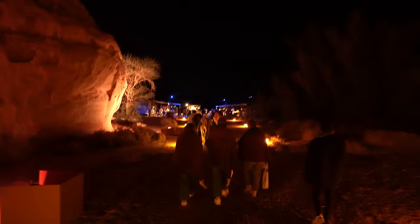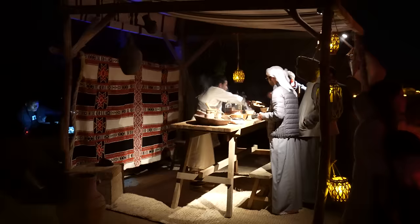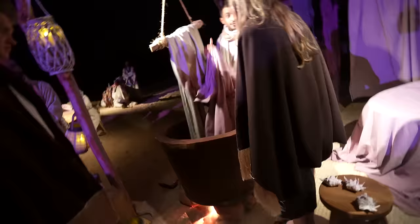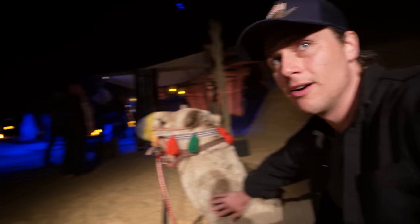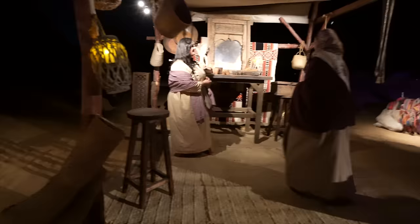We've been told the market is now open. Look at this. So Hegra was the economic center of this region. So this is where the markets would have been. Really, they've done a fantastic job of replicating what it would have felt like. This has truly been a spectacular and eye-opening evening. They even have live camels. We saw one of these out in the wild today. With all of us in here, it feels like an active marketplace.